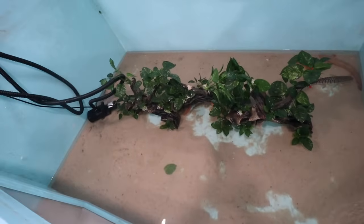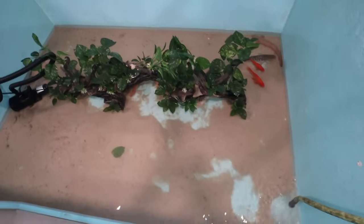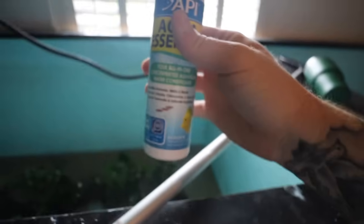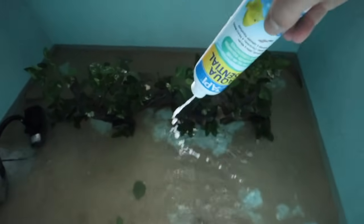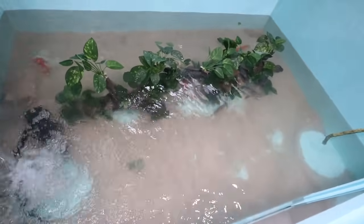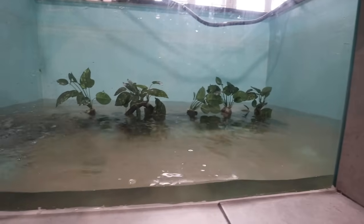We are now filling back up, as you can see, in hopes of this pond looking crystal, crystal clear when it's filled up. As we're filling up, you guys know we can't forget the API dechlorinator. This thing surely drains fast, and let me tell you, it takes a long time to fill up, but look at how crystal clear that water is already looking after a nice water change. We got the acrylic extremely clean.